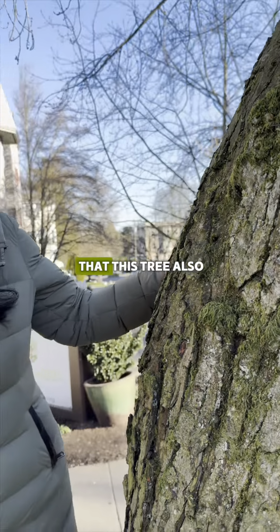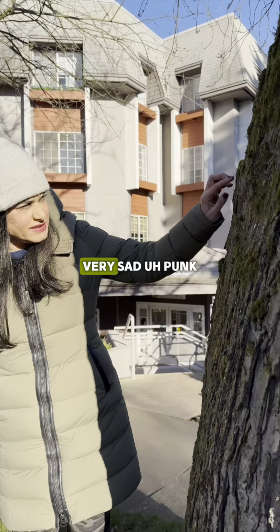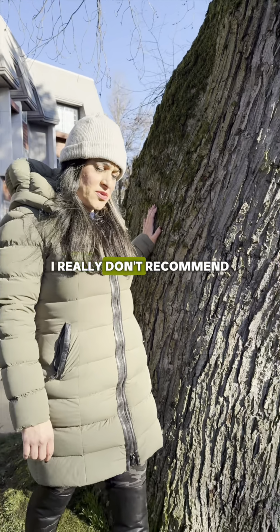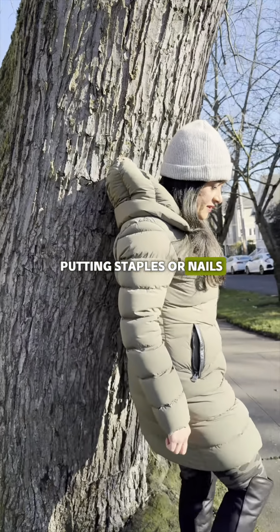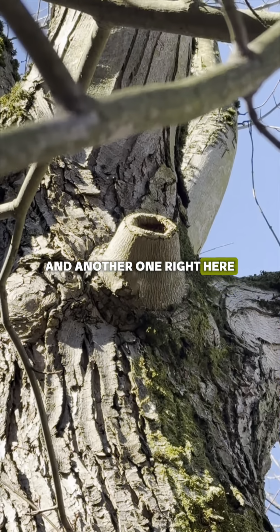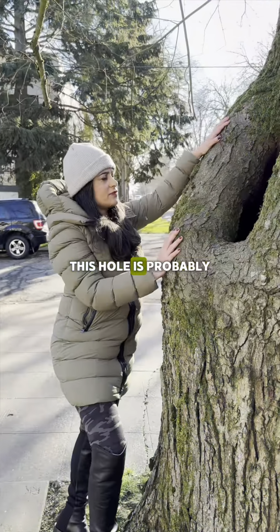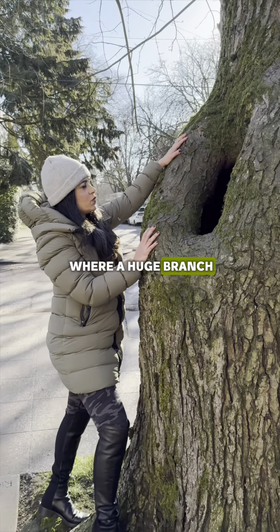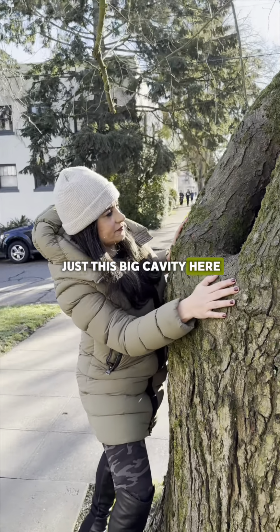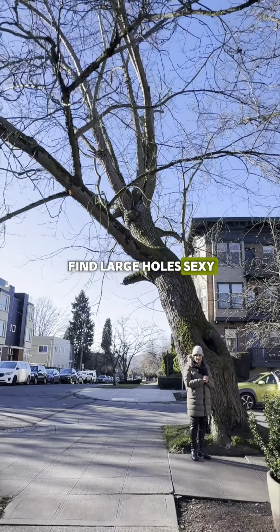And you can see that this tree also has some kinky metal objects in it, these staples, very sad punk, but at the same time, I really don't recommend putting staples or nails in a tree. And you can see a big hole right there and another one right here. Could also be a place where the tree was damaged. This hole is probably where a huge branch once was, and now it is just this big cavity here. And it's a very, very large hole for those that might find large holes sexy.